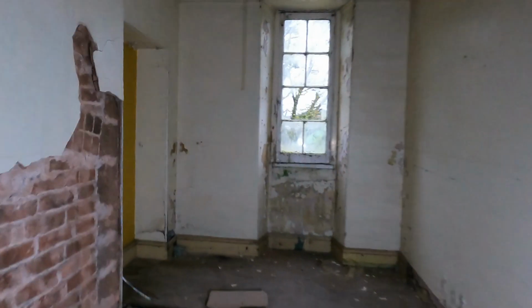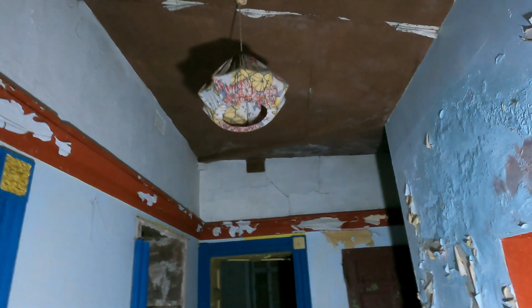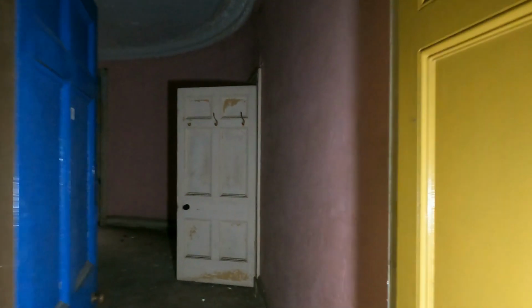Oh, I love this place. I mean, look at all. What's that? Oh, he made me jump then. Look at the different colours. Bathroom, of course, it's been smashed off. Look at that lampshade, I don't think I've ever seen a lampshade like that before. Oh wow!